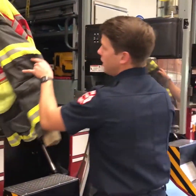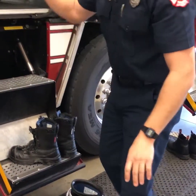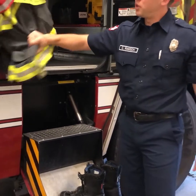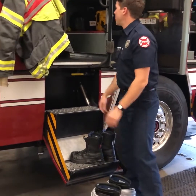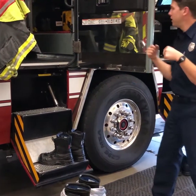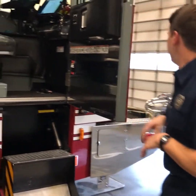This is our gear. This is my jacket, and these are my pants. These come up over you. This is what we wear in fires. This keeps us from getting burned. You can tell it's really heavy duty. It's got the bright stuff on it so people can see us if it's dark out or if we're on the street. I sit up in here. I've got a pack that we put on, and it has oxygen in it so I can breathe when I'm in a fire. I put on a mask and a helmet and all of that.